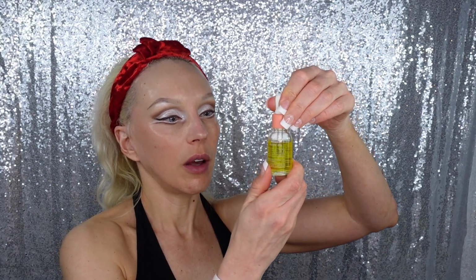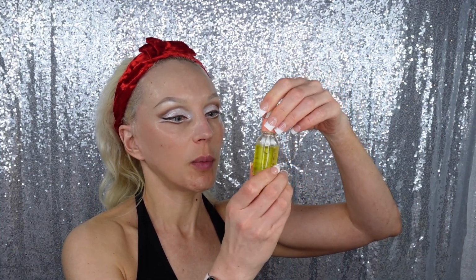I have this e.l.f. primer oil. I haven't used it in a while. I think it's expired. Vaseline might have been a better choice at this point. So, fingers crossed. I'm not going to keep this makeup on for a long time, so hopefully I'm not going to break out. I probably should have put that first and then the Luminous Body Primer, but whatever. This is gonna be a mess. I hope it's gonna stay long enough to take pictures.